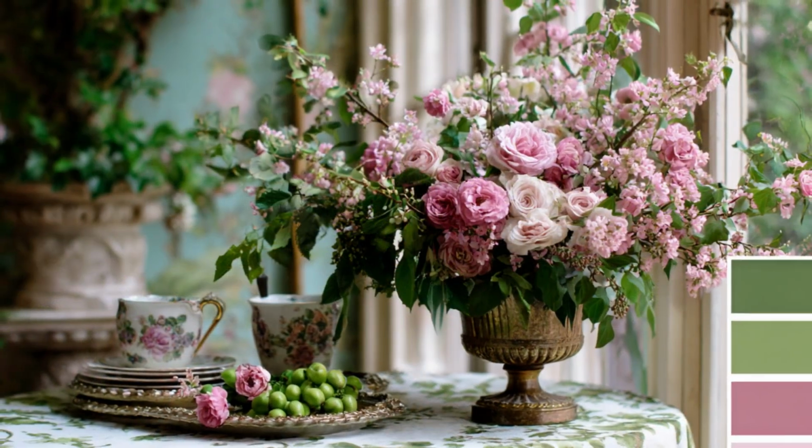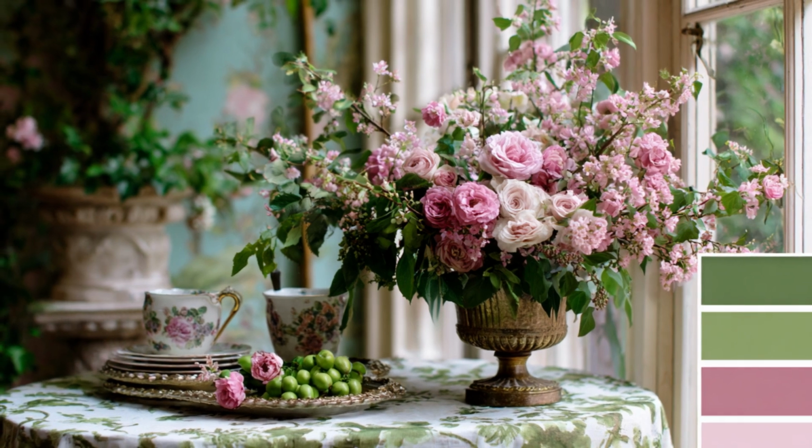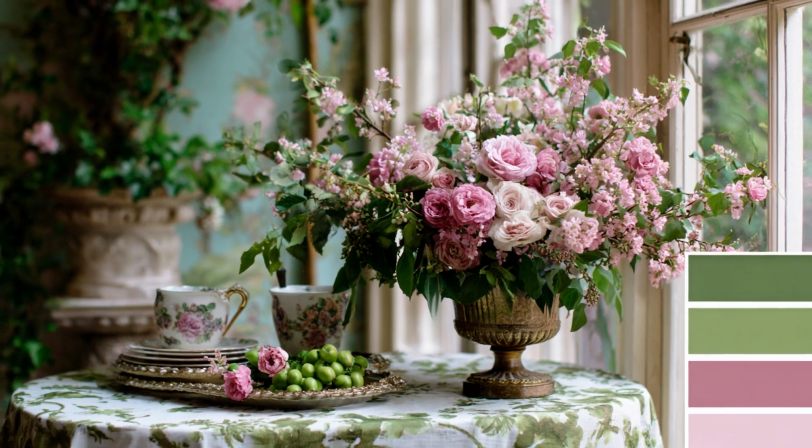Think of this as setting the stage for a ballroom entrance. Let your entryway say, "Refinement begins here."